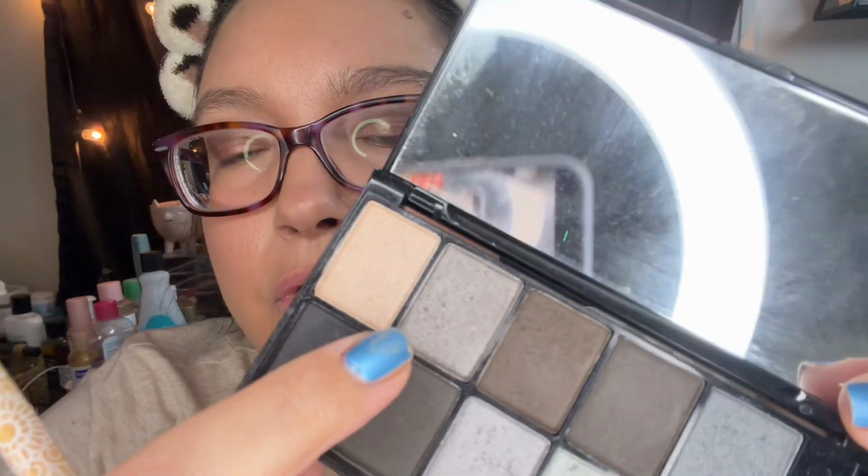We're actually just going to use this gray shade again for the lower lash. I pre-wrote all of these makeup looks. That way I wouldn't accidentally use the same color twice. So we're just taking that gray again and applying that to the lower lash. And you know what? I really like this taupey gray. It's a cross between a light brown and a gray. And I feel like every eyeshadow palette needs a color like this.